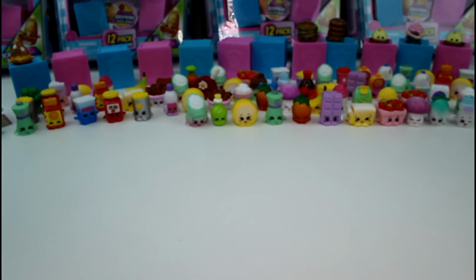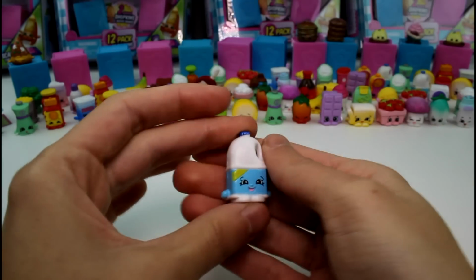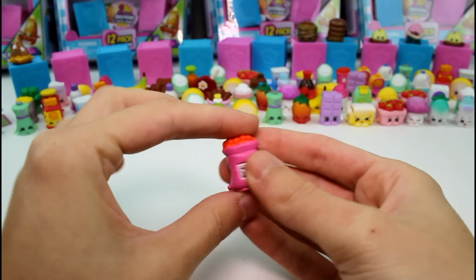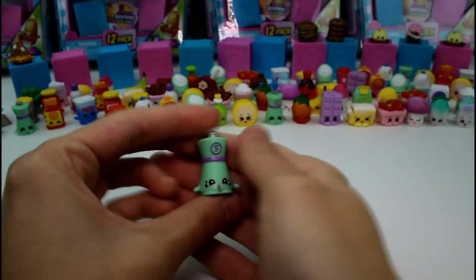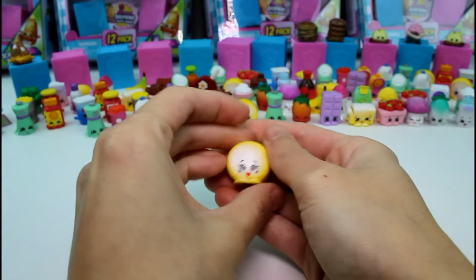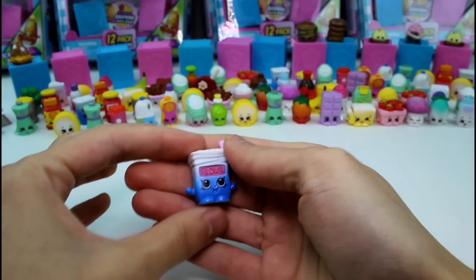We have caramel topping. I think we're gonna run out of room. And Melissa Milk. And we have a color change Shopkin, Chalk Buds. And then we have sea salt. And we have Madeline Muffin again. We have had a lot of Madeline Muffins. And we have more Madeline Muffins than Fleur Flowers. And Fleur Flowers is the one I have the most of.